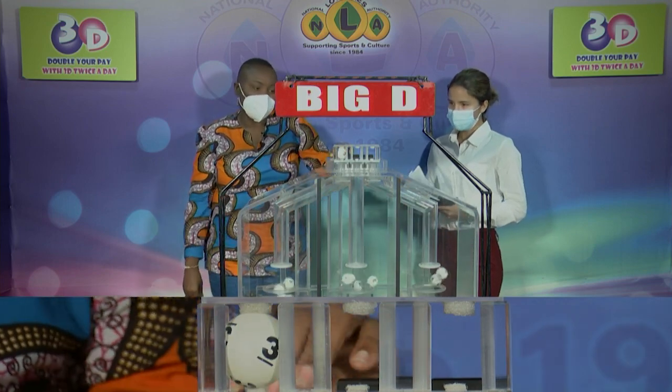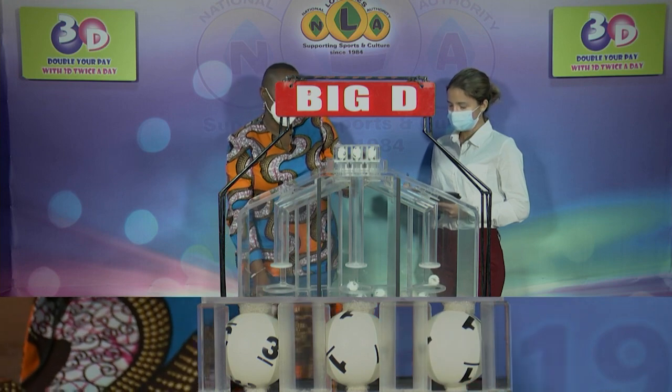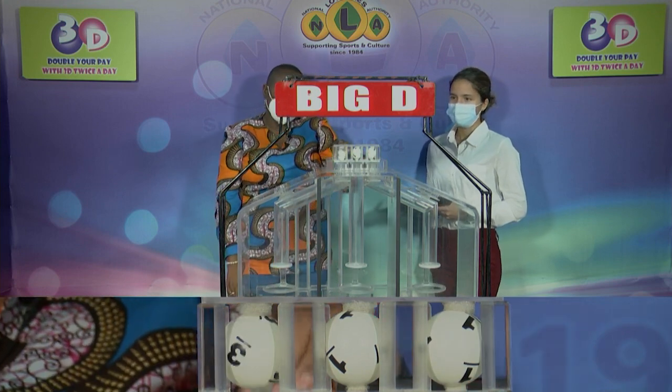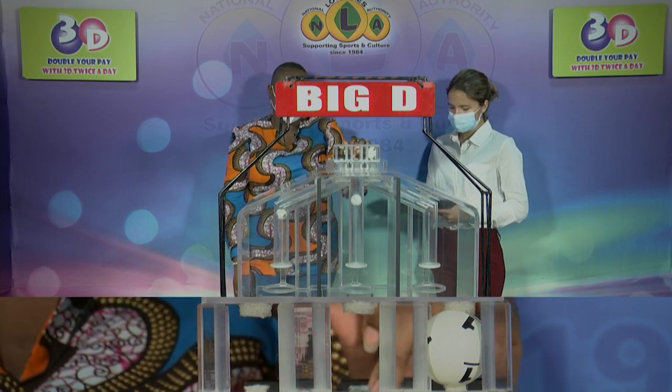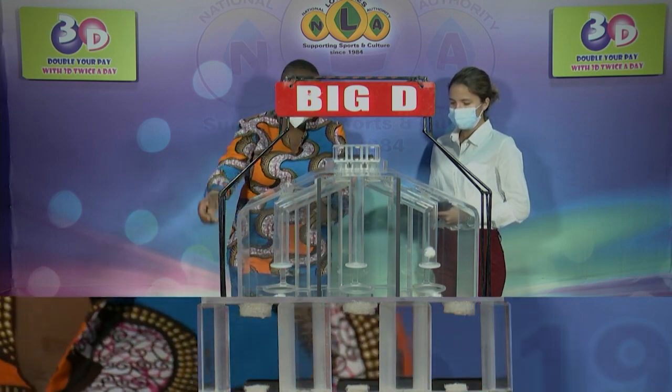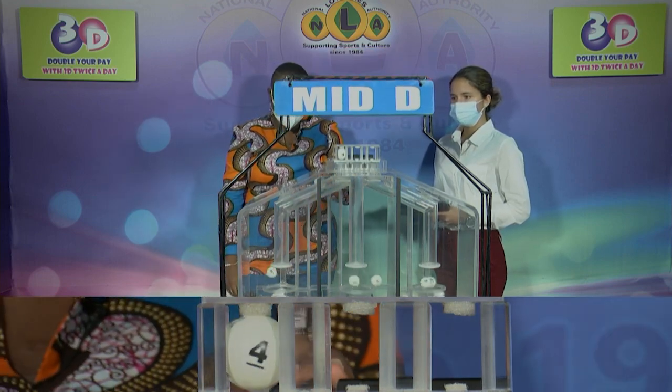First up in the Big D is 3, followed by 1 and 1. 3, 1, 1 is the Big D winning number. We continue now with the draw for the Midday winning number.